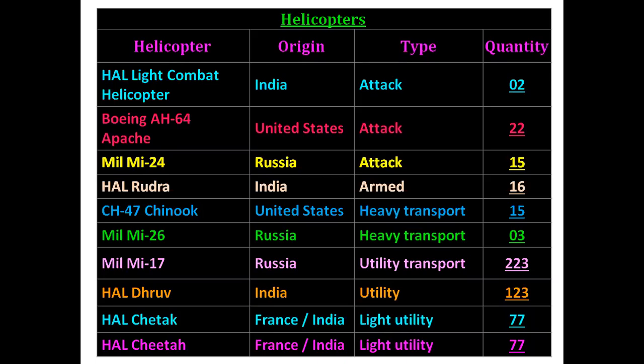Now, about this CH-47 Chinook, heavy transport. Mil Mi-26. See here, Mi-24, Mi-26, right? One more Mi is there, that is Mi-17. So Mi-26. Now Mi-26 is a Russian origin helicopter, which is again used for the purpose of transport, right?